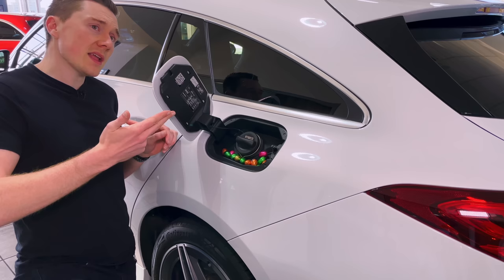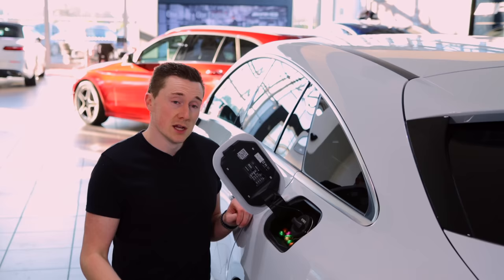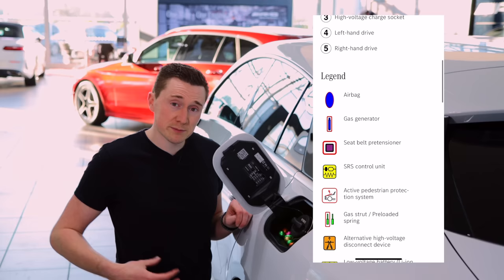So that QR code will show the firefighters who are going to cut you out of the car all the safe places to cut to get you out quicker. Not every manufacturer does that, but you can scan this one yourself and actually see the information. And it'll look a bit like this, just shows you where all the airbags are and that sort of thing. Not particularly useful for us, I guess, but hey, it could save your life one day.